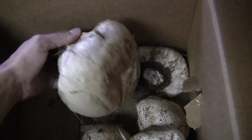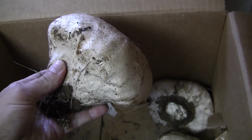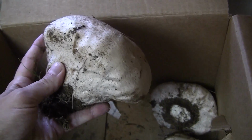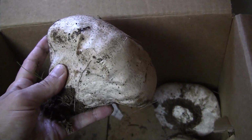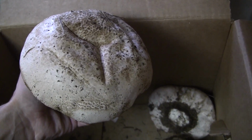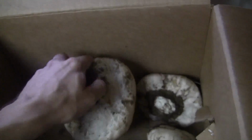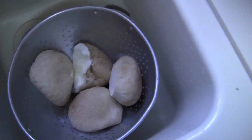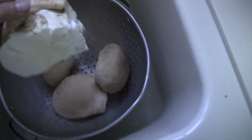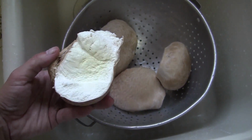The other half were a little past. You want to get them before they get a little too mushy. They should be kind of firm. If they're really past, they'll break open as soon as you touch them, and they'll be full of black spores. But if you get them when they're young, they look a little more like this. They'll have a white interior, this species anyways. Sometimes you get some yellowing in there.